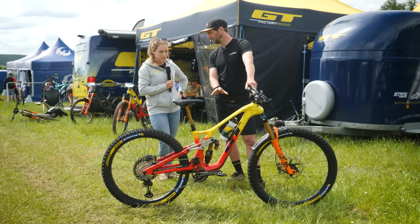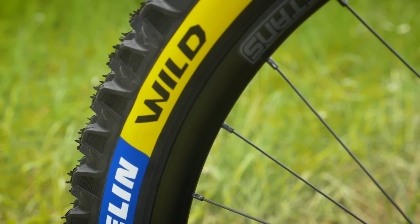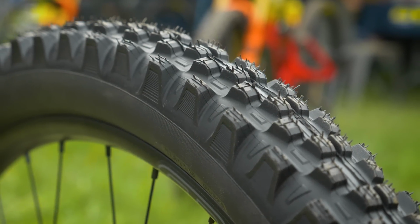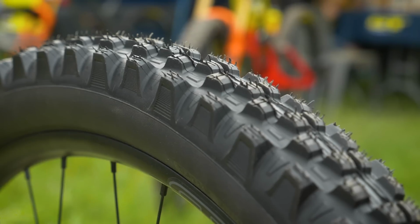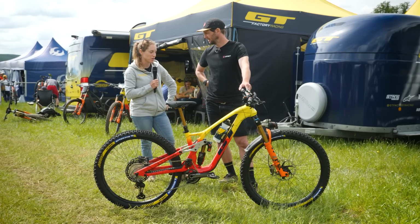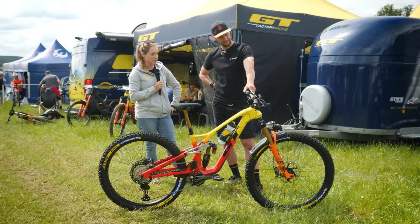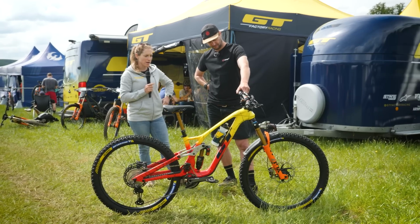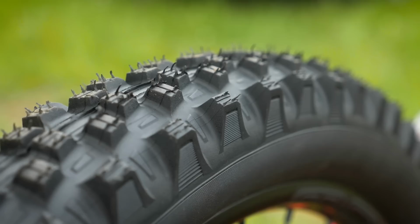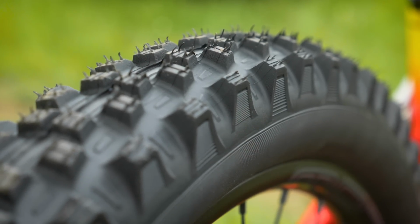Wheels, tires. Do we have anything crazy going on there? Actually, I think we have the best grippy tires. We ride the Michelin. Did I pronounce it wrong? It's Michelin. Well, I'm no French, so yeah. Wild Enduro front, which has super nice grip. I tried the Wild Enduro rear at the back, which is faster rolling, but it doesn't brake as well as this. So I decided to go for full grip.